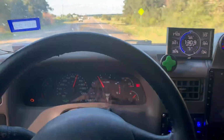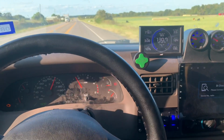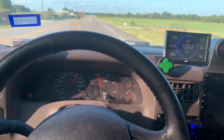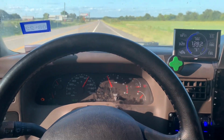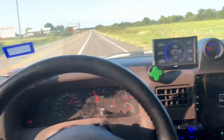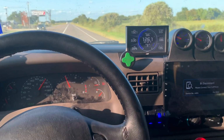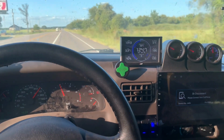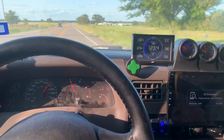Now we're in 6th gear, going about 60 mile an hour. EGTs is just now at 1,000. Coming up on 65. And we're at speed. Easy peasy lemon squeezy. Engine temp 186. Post intercooler's 125, pre 380, 387. Just running like a champ.